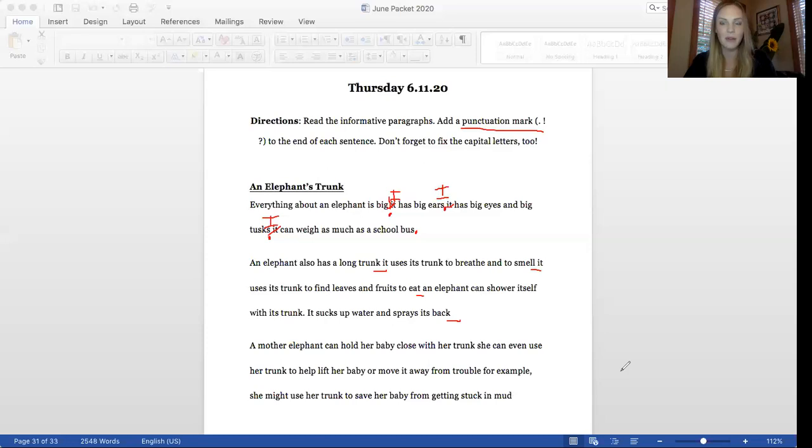Take some time now, think about where I naturally stopped as I was reading and fix the punctuation. I will meet you back here when you're finished. Nice work. If you found 3 complete sentences in this paragraph, give the screen a high five. Boom. Excellent job. There are 3 complete sentences in this paragraph.